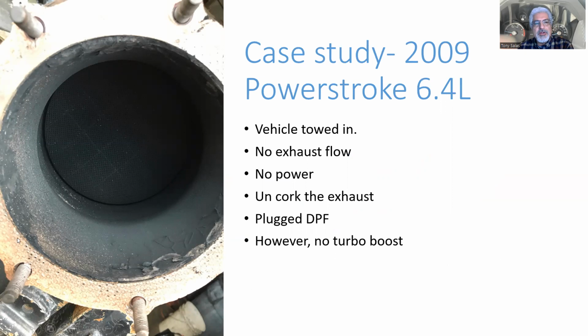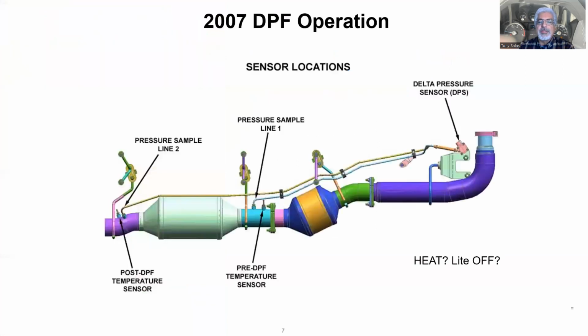And as you can see in the picture, I don't know if you can see it very well, it had some carbon accumulation on the inlet of the diesel oxidation catalyst. So one of the procedures we tell technicians when they're diagnosing trucks is, if you've got a sluggish problem, a lack of power problem, or maybe you've come to the point that you checked everything and you still can't figure out why it won't start, maybe it's time to uncork the exhaust. What do I mean by uncork the exhaust?